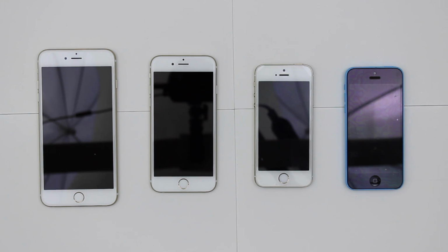All four are available on the basic carriers AT&T, Sprint, T-Mobile, Verizon, and Unlocked if you want to go with that as well, and SIM-free.